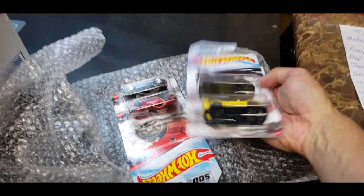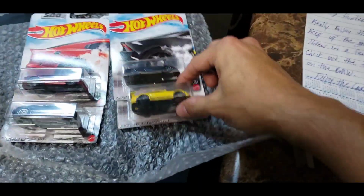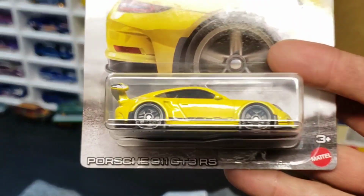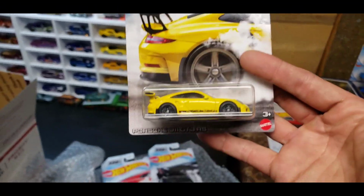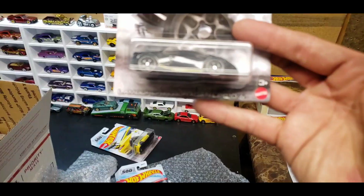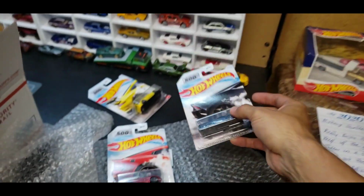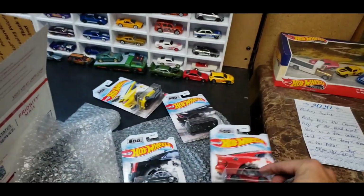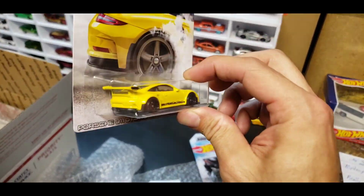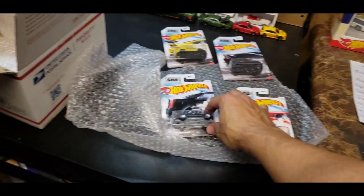So we do have the factory 500s. I forgot that he had set these aside to send me. This was before I actually found the full set, but check this out, guys. I got a second Porsche 911 GT3 RS in the beautiful yellow enamel. Super stoked to have a second one. Of course, we have another Lamborghini Huracan LP 610-4, which I thought was an amazing piece, and of course a second SRT Viper. Now these I am going to open up. I do want to detail these a little bit, add some detail on the taillights as well as the Lamborghini and the Viper. But here we go.